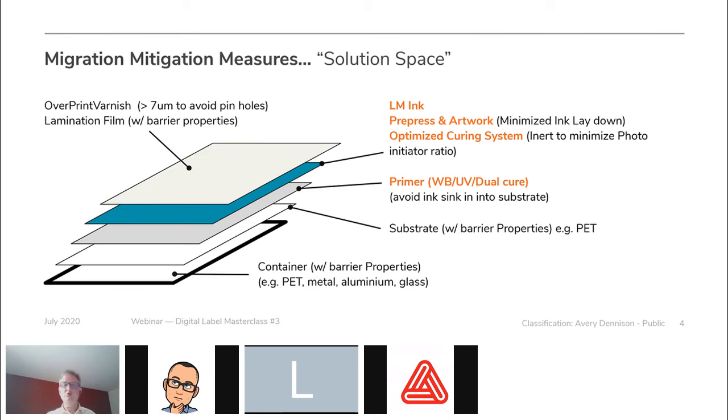Now, what is the solution space for a converter or a print buyer who wants to master the migration challenge? Coming from the good, the filling good would be at the bottom. Then, of course, we have a container. The container may have barrier properties because it is of PET, metal, aluminum, and so on. Then you're fine. In case this is not the case, because these containers are expensive, the next area for mitigation would be the substrate. There we just learned from Luke that Avery Dennison is offering a lot of substrates with barrier properties.